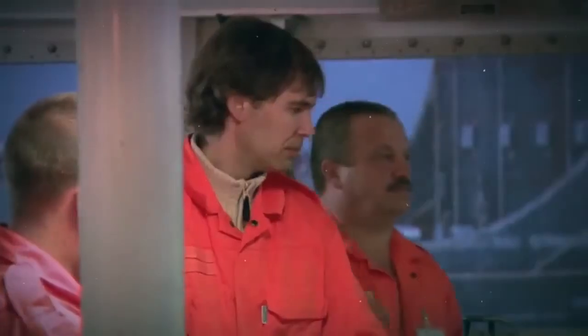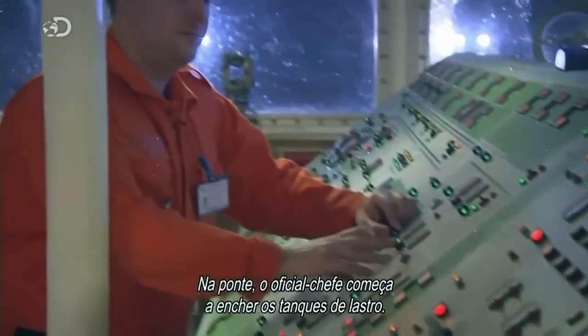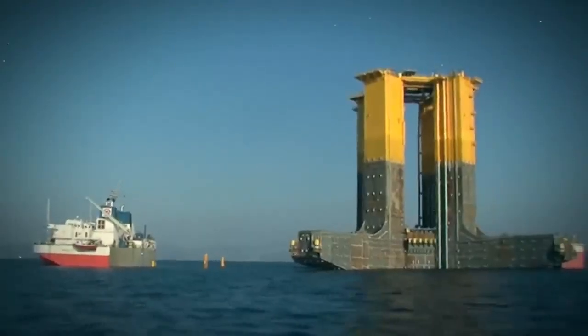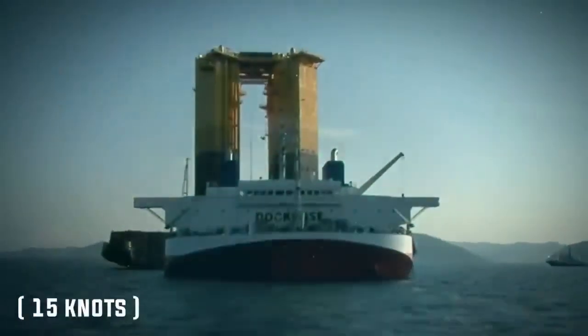Mighty Servant 1 has a gross tonnage of 29,000 tons and a maximum cargo capacity of around 41,000 tons. Powered by 2 diesel generators along with 4 E-motors hooked up to 2 propellers, the heavy lift ship is capable of reaching a maximum speed of 15 knots.